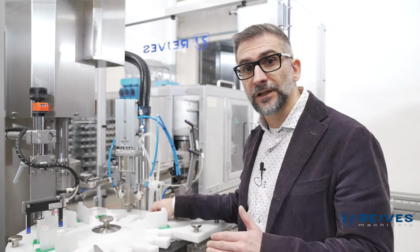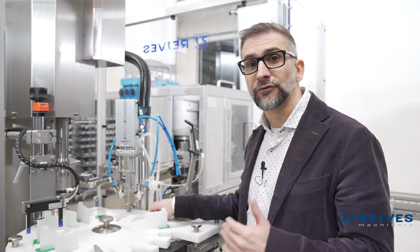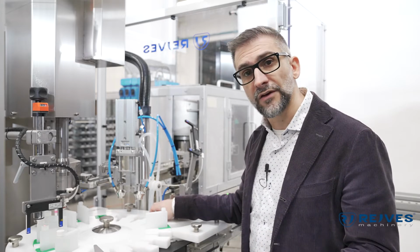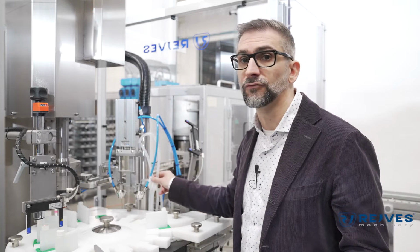Also, the peristaltic pump, because of this feature, allows us to do very fast changeovers, because what we have to do is just change the nozzles and the tubing, and that's done in a few minutes.